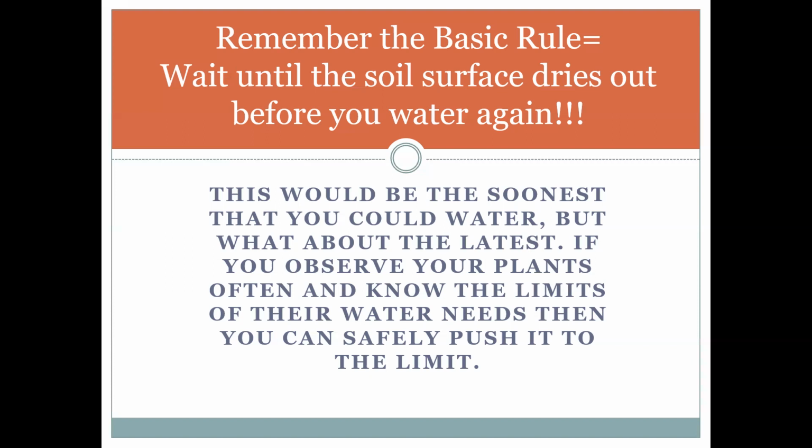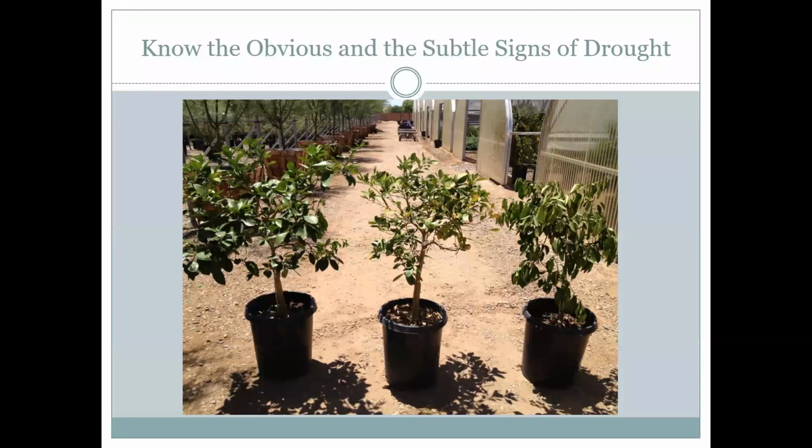So what we're trying to do here is force those plants to suffer a little bit of drought so that they create this big root system, knowing that they have to have that to survive these periods of drought. Next slide. So if you really want to stretch out those frequencies, then you watch the plant. First thing you watch is the soil to tell you if you're watering too much. If you're watering not enough, you watch the plant. The one on the right is wilted.